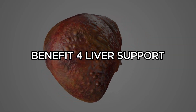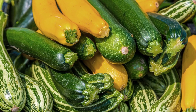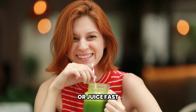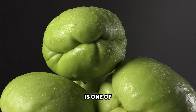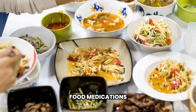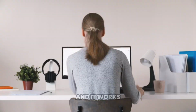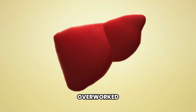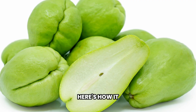Benefit 4. Liver support. Can a humble green squash really help cleanse and protect your liver? When we think of liver health, we often picture expensive detox kits or juice fasts. But sometimes the best support comes from simple, whole foods, and chayote is one of them. Your liver is the body's main detox organ. It filters everything: food, medications, alcohol, environmental toxins, and it works hard to keep your system clean. But in our modern world, the liver is often overworked, and that's where chayote juice can step in as gentle daily support. Here's how it helps.